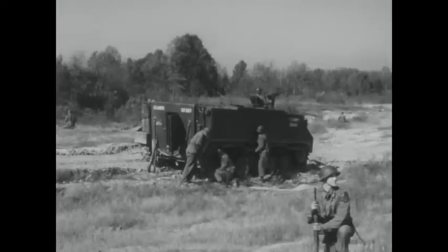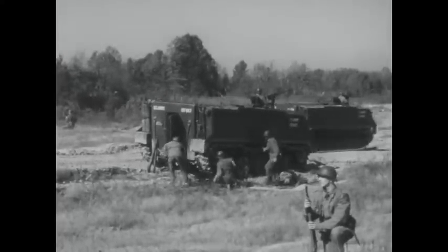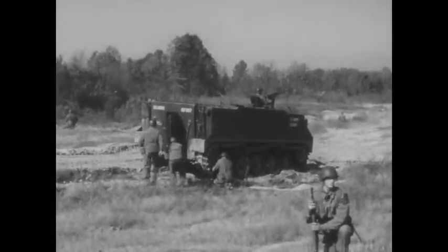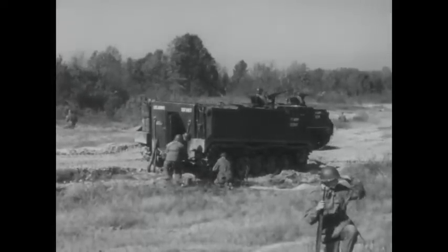Take a thrown track, a squad of infantrymen immobilized, fouling up a commander's plans. And if this were an actual combat situation, exposing the whole platoon to extra hazards, all because the suspension system was not properly inspected when it should have been.